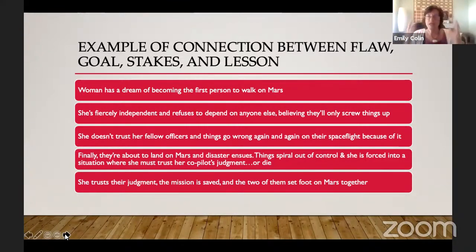What do I do? Here you've got the stakes, life or death, and then you've got the flaw, which is like, I can't trust anyone. And you've got the reader, will they live? Will they die? Okay, she trusts their judgment. The mission is saved. It was teamwork. And then her and her co-pilot together are the first two people to set foot on Mars, right? That is how all of that can come together.